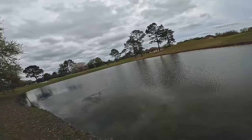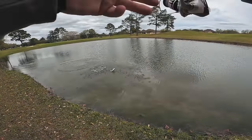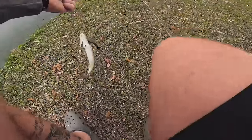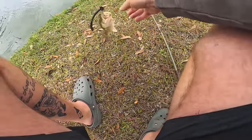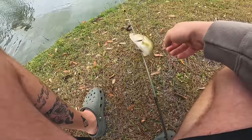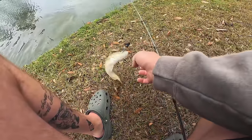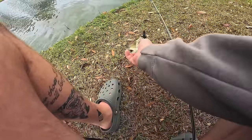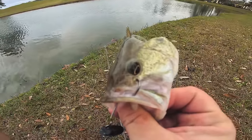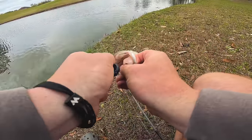There we go. Oh my God. I thought I was running over rocks. I was running over a fish. Yeah, dude, what are you doing? How did I hook you that way? Okay, I see. Dude, you ruined my worm again, you freaking hacker. Look at that hook set right there. I got him through the, good Lord, dude. You must have really been hungry.